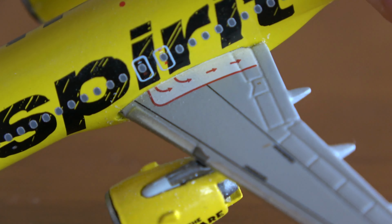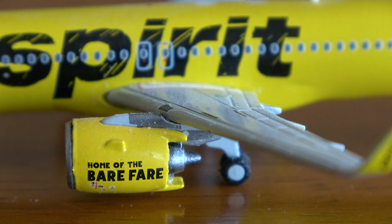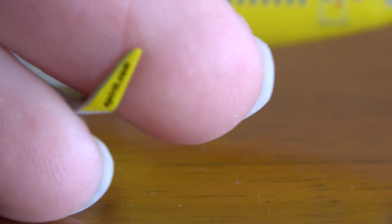I will say the detailing with the oval wing, emergency exits, and the wing in general is pretty nice. See, it says home of the Bear Fair. I really do look forward to them releasing the new A320neo, which will have the new livery. Of course, it says Spirit.com there, and then the inside of the winglet says Howdy, which is really cool.